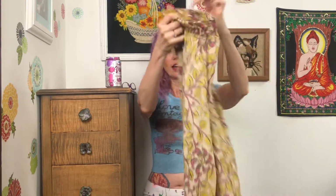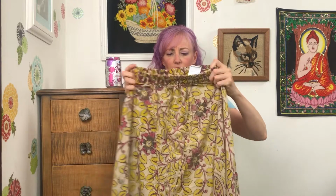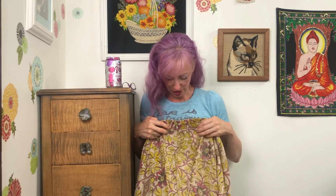And the other skirt that I have like this, when I tried it on, it just seemed like you had to put that panel on the side for it to make sense. But even on the side, it still seems kind of weird. So I don't know if that was an alteration that was done to make it a little bit bigger, if it was a smaller size.